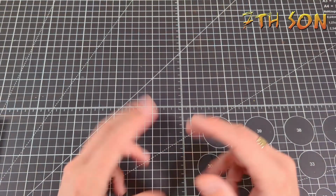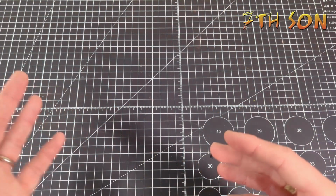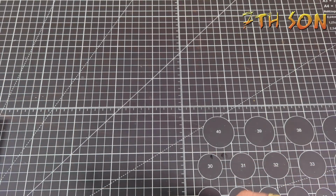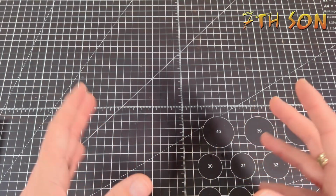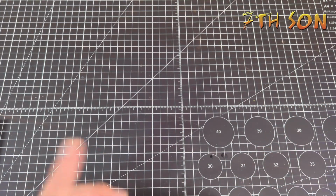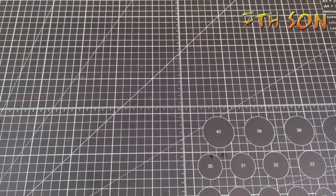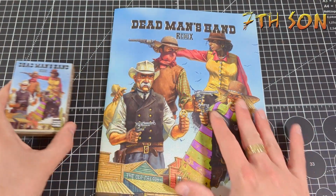Okay, so as I said, I went to Salute in April, which I know was 2 months ago now, but I've only just got around to actually looking at some of the things that I bought. I bought them, put them away, and then cracked on with some of the other things I had. Now, one of the main things that I wanted was the new rulebook for Dead Man's Hand, Dead Man's Hand Redux.